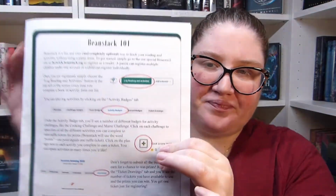And once you have an account set up on there, all you really need to worry about are just two different tabs. The first is up in the top left corner of the screen, right by our Berwick Library logo. It is a large green button, and it says Log Reading and Activities. That button will open up a new page that allows you to enter every book that you've read or check off from a list all the activities that you've done. And again, you can click them off multiple times. It's the same exact activity list. There's no difference between the paper forms and Beanstack, except one is online.